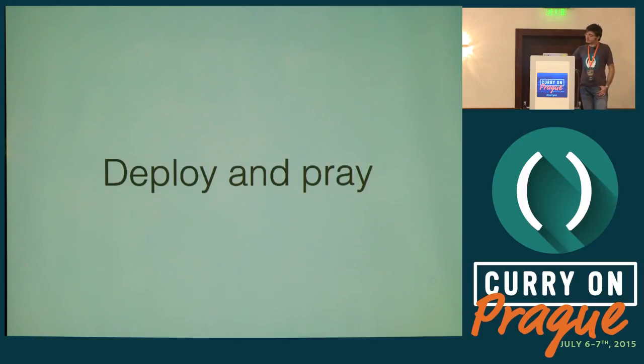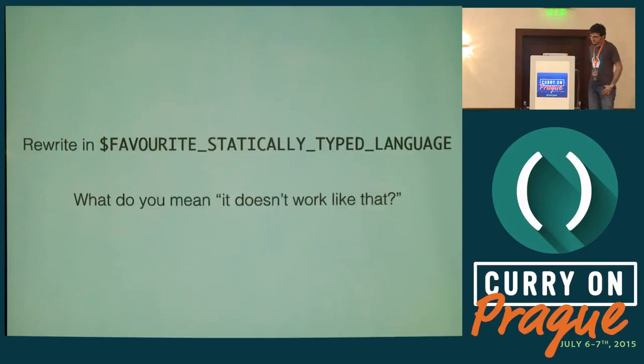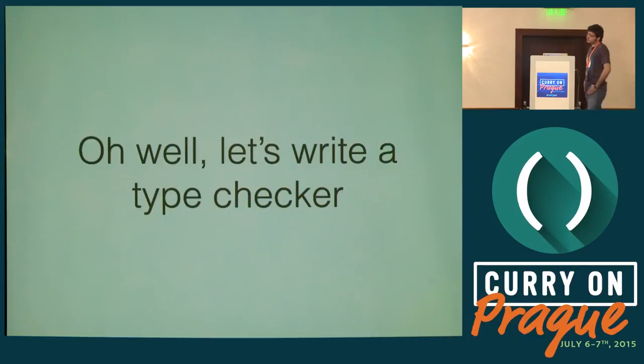Okay, I already mentioned my policy. I'm not sure if it's smart to repeat it. When I came to this company, I was just finishing my PhD, and I said, okay, this sucks. Let's rewrite it. But it seems that it doesn't work like that in the real world. You can't just go around rewriting 350,000 lines of code. I don't know why, but they didn't let me. So being a language geek, I said, okay, I'll write a type checker. How hard can it be? Famous last words.